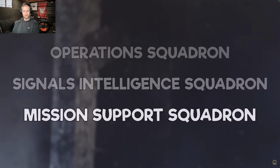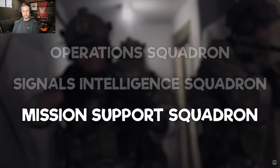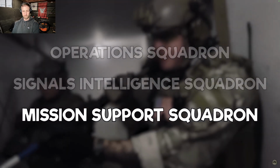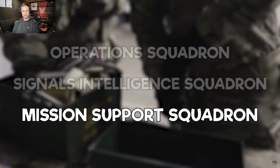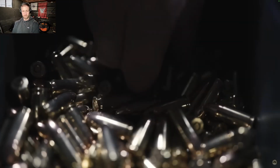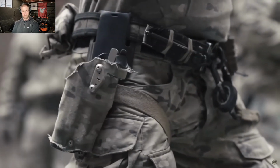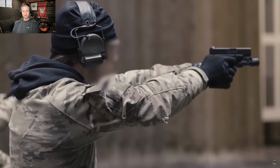Lastly, there's the Mission Support Squadron. The breakdown of the squadron isn't exactly known, but it likely contains logistical support for the two operational squadrons, such as procuring equipment, getting funding for operations or training, and human resources functions. Although most of the information about the intelligence support activity remains in obscurity, it has become one of the most interesting and influential special operations groups at the disposal of JSOC and the US military.